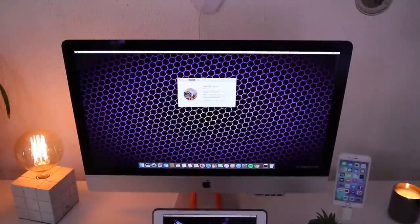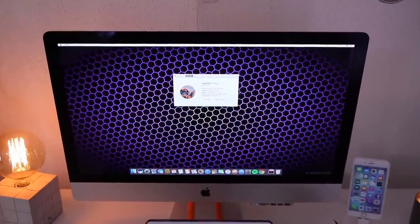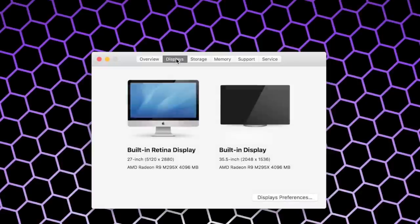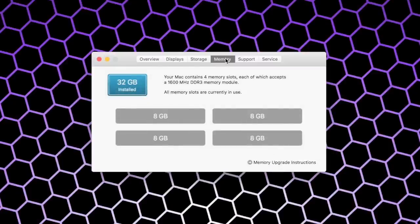So big shout out to Danny Wenjet. This is his iMac. This is what he was using to edit all his 4K content, so I knew it was gonna handle my stuff no problem. You can pause it and check out the specs, but he had this thing fully upgraded. It's got the i7 4 gigahertz, 32 gigs of RAM, the R9 295X with 4 gigabytes for the GPU, so it's going to be great for editing all my footage. It has a 1 terabyte Fusion drive. And between that GPU and the 32 gigabytes of RAM, this thing should blaze through my editing.